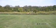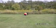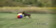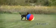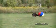We've got Otter's new ball. The first ball he got last week had a leak in it, so he didn't get to play with it very long and it had deflated. So we are trying it with the new one that arrived today. He really likes his ball.